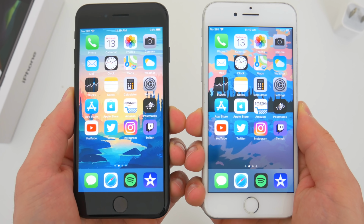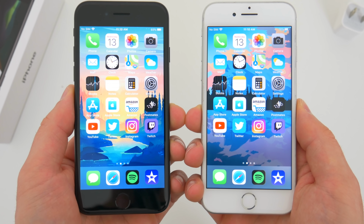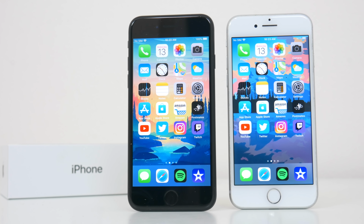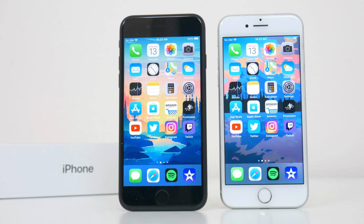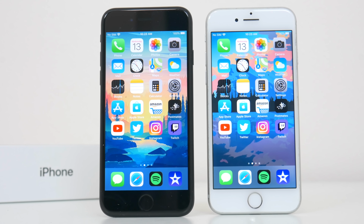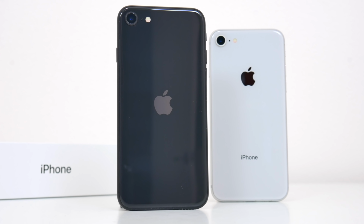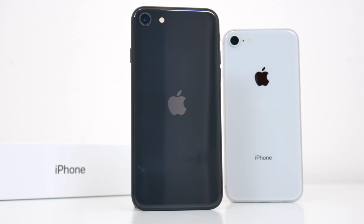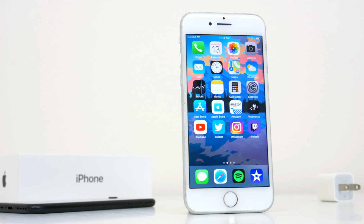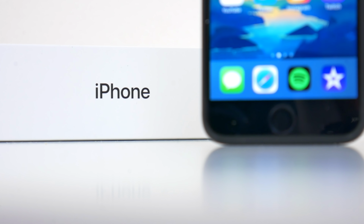The reason I want to focus on this comparison in particular is because anyone coming from, say, the original iPhone SE or an iPhone 6 or iPhone 7, it's already pretty understood that that's a pretty big, worthwhile upgrade. But jumping from an iPhone 8 to the iPhone SE may not seem like that big of a change. So I wanted to sort of go over some of my thoughts on whether or not I think it's genuinely worth the upgrade. So first off, let's talk about price.